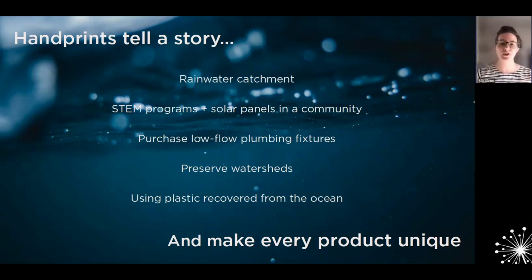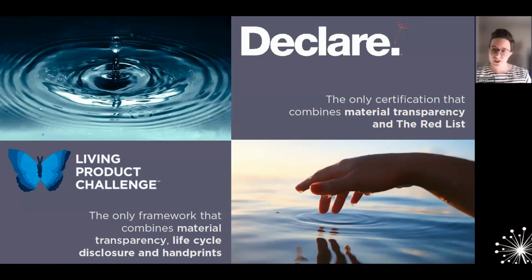It really is a way to tell stories. And as you know, at least I found when I was a designer, that telling a story is much more impactful sometimes than just straight up data. And so having those stories that you can talk to your clients about why this is important is really helpful because it resonates with people a little bit more. So again, the Declare label is the only certification that combines material transparency and the Red List. And the Living Product Challenge is the only framework that combines material transparency, life cycle disclosure, and handprinting. So that's what makes us unique and makes us the most robust on the market.